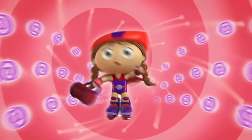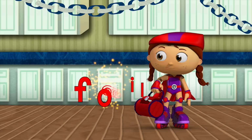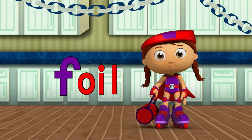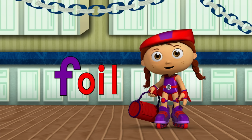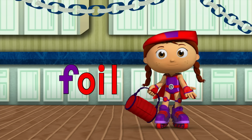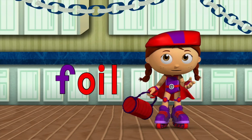Wonderette to the rescue! With my Wonder Words basket, I can find the word oil so we can make latkes. Let's read this word. What is this letter? F. F. And what sound does F make? And this says oil. Oil. What does this word say? Foil. Foil is an oil word. Wait a minute. Foil is an oil word.